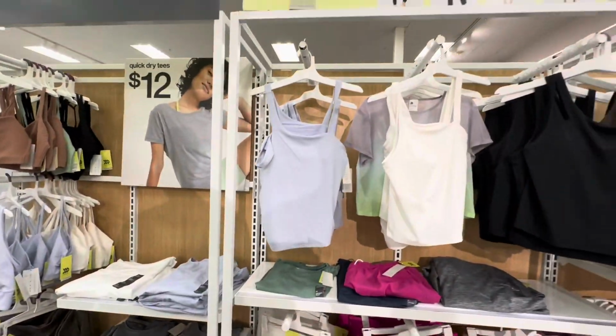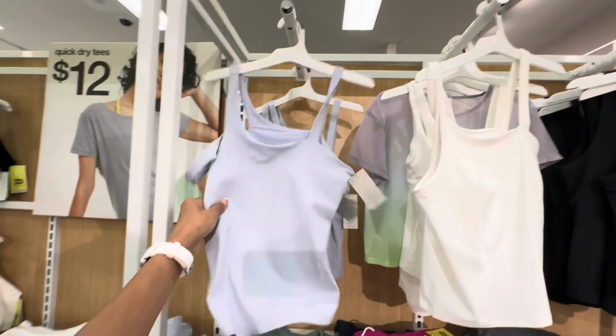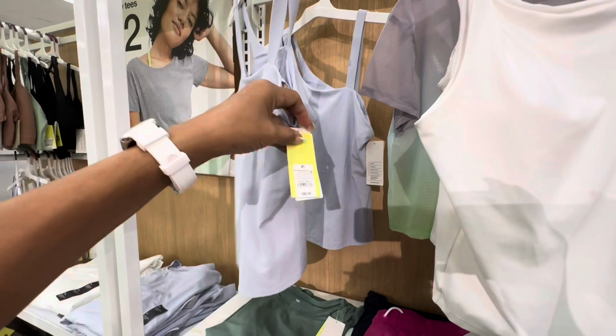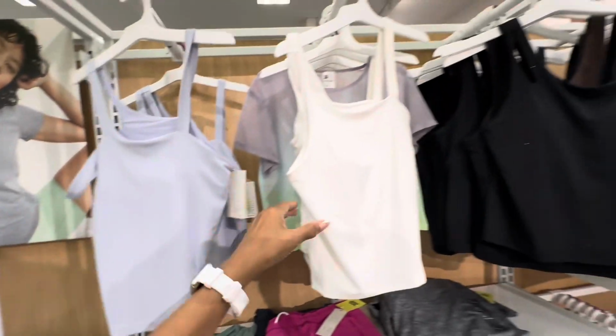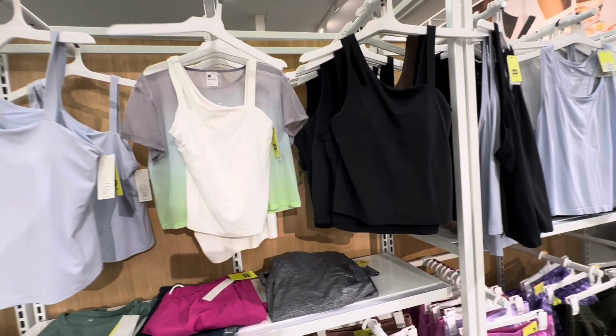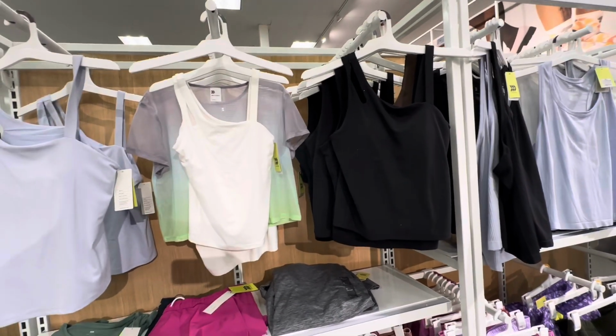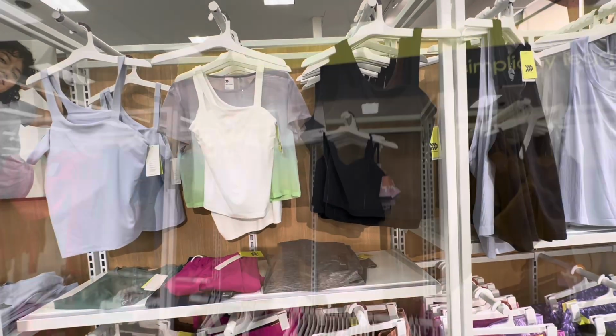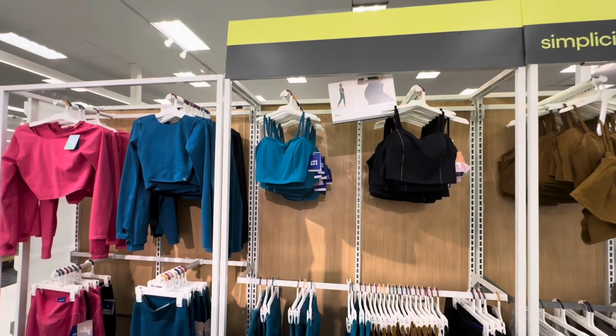And we have some tops up here, which is cute. You're going to the gym looking cute. $22. The white. And they also have it in black. These will make nice loungewear too. They have more cute activewear.